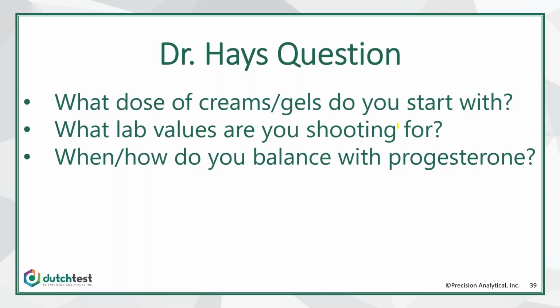But I'm going to throw it back to you though. With this question: how, and when, do you balance with progesterone? And I would like, if you can, to address both groups. The group that says, I just gave you enough estrogen to get you out of the postmenopausal range, I've relieved your symptoms, that's where you are. And the group that says, you know what, I'm going to push a little heavier and get you up into the early part of the premenopausal range.